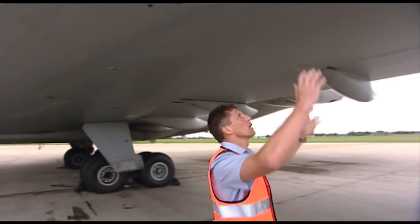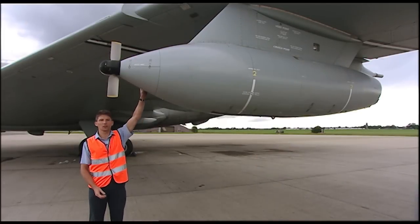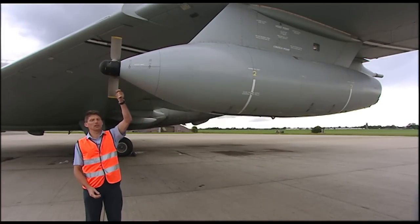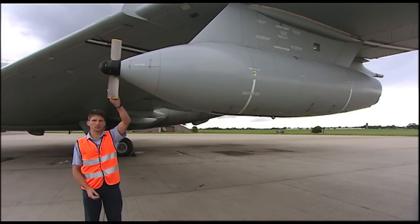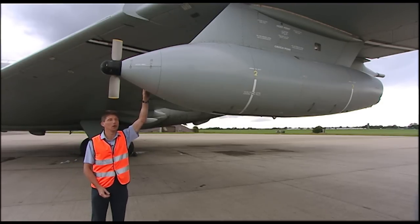And this plank, as you can see, ends just here. Well, this is the Mark 32 air refueling pod. You've got the ram air turbine at the front with a variable pitch propeller, and this basically powers the internal workings of the pod.